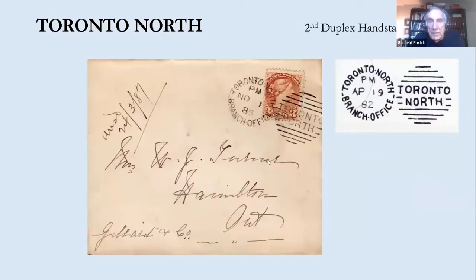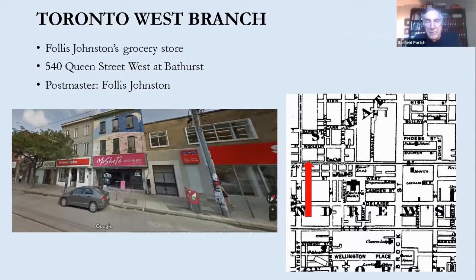Toronto North carried on with a revision to that intaglio. They kept a different type of killer, and this is what they call it. Still a split circle. The arcs are pretty short, but they put the Toronto North into the duplex. And again, a very attractive and clean hand stamp, very popular to collect, and relatively difficult to find.